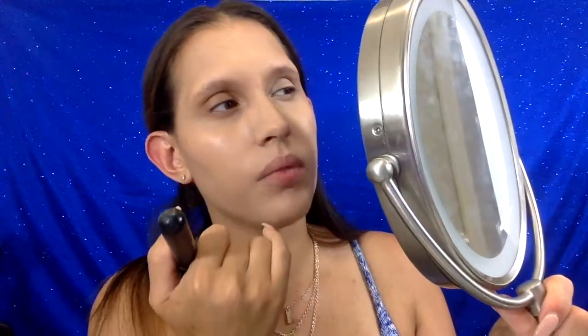So looking from the primer, I feel like my pores are not as visible. It was not a matte and smoothie. It was more like a lotion.